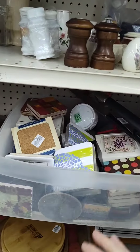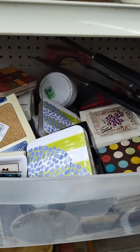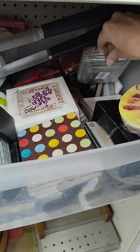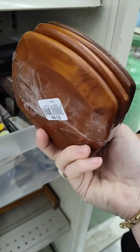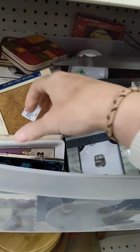And then I've been looking for coasters. Coasters are a big thing right now too, but so far the coasters that I've found are either all chipped up or broken. I would really love some glass coasters. I'm hoping I can still find a good set. And obviously wooden coasters are great too, but they're just hard to find.